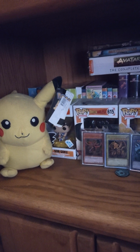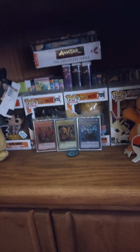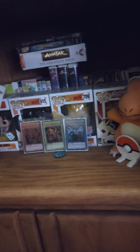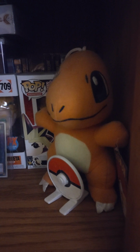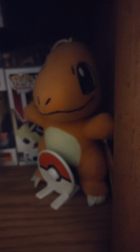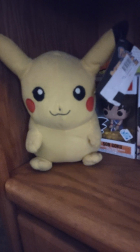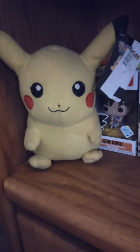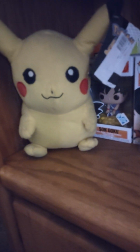Then over here, you have my anime TV shows on DVD in the background, from Dragon Ball Z, Dragon Ball GT, Pokemon, Yu-Gi-Oh, One Piece, etc. Then here are my pop figures from Dragon Ball Z and Yu-Gi-Oh. Here is my Charmander plush that I got from Dave & Buster's years back for my 18th birthday. Then over here is my Pikachu plush I got for my 18th birthday as well, back in 2012.